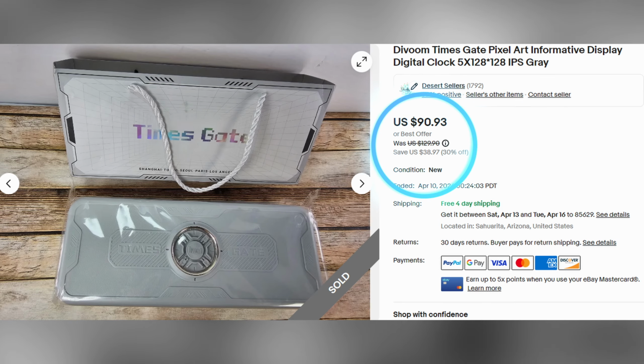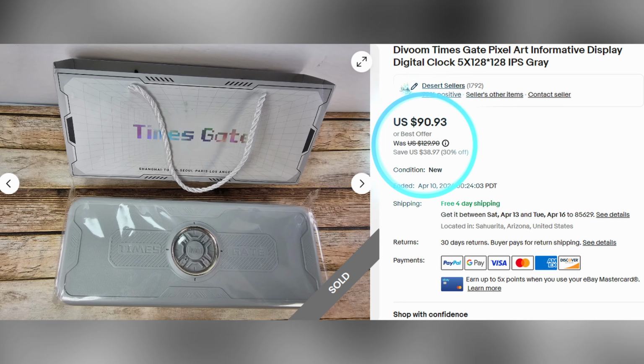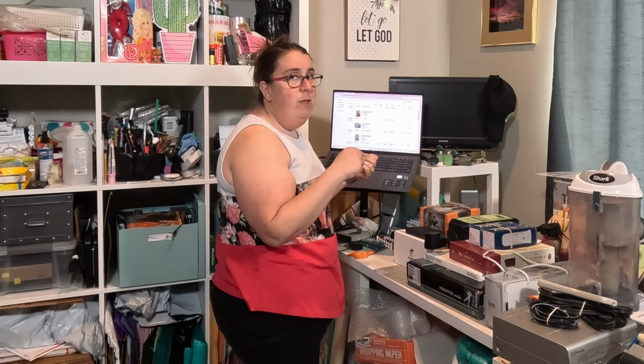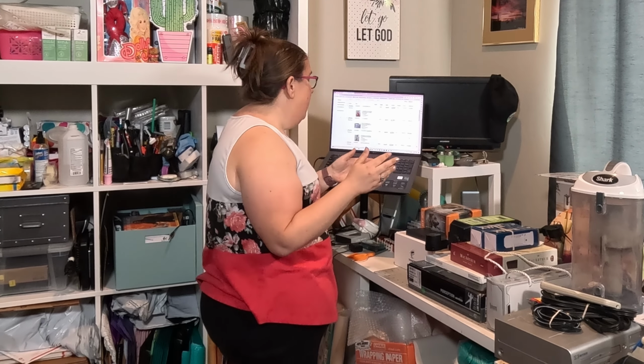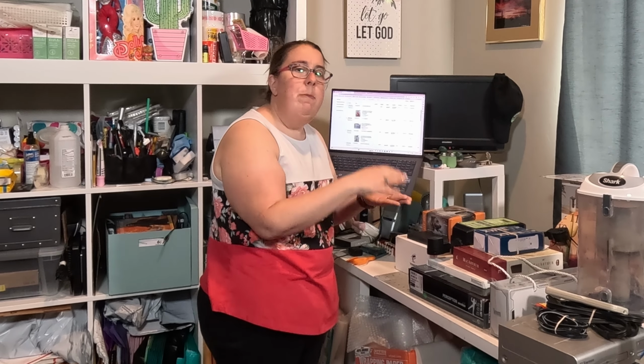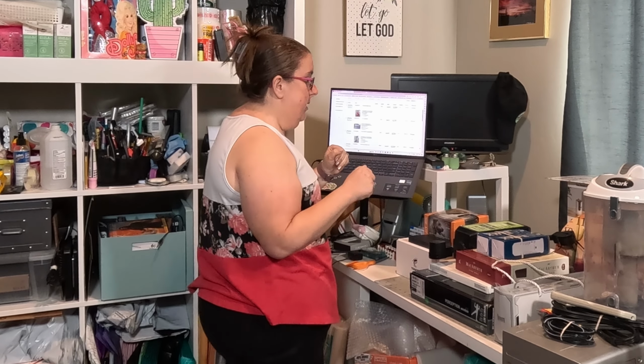So you'll see it in the comp, it'll have a line through what it was originally, and then hopefully that will say that it was 30% off. I'm telling you guys, what I see doesn't always match when my husband goes back to the orders to give me my screenshots. I don't know. eBay needs to figure that out.